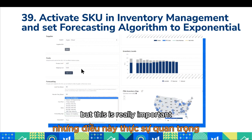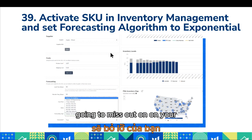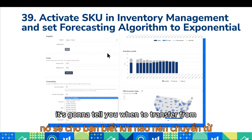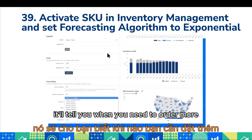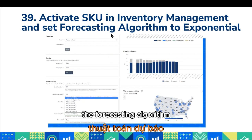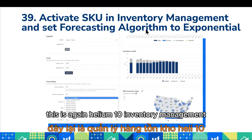But this is really important so that you make sure that you are not going to miss out on having the right inventory in there, right? It's going to tell you when to transfer from your warehouse. It'll tell you when you need to order more. But because this is a brand new product, the forecasting algorithm inside of Helium 10 that you're going to use, this is, again, Helium 10 inventory management.